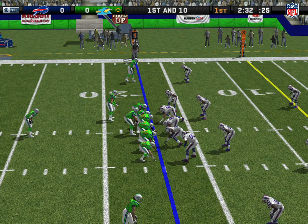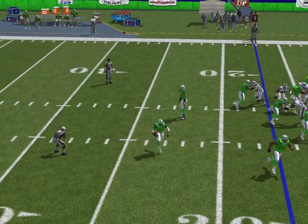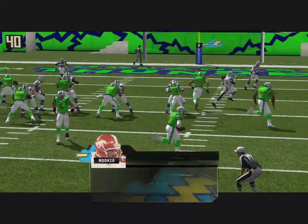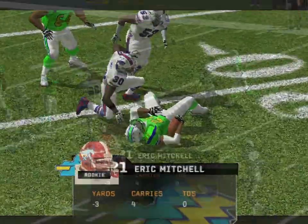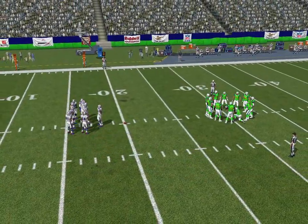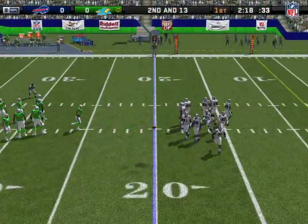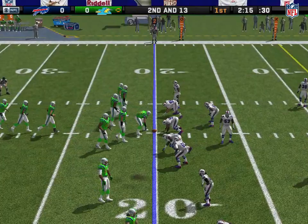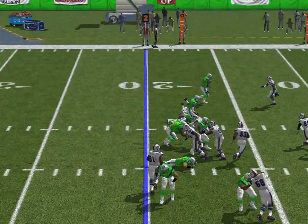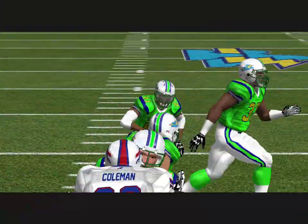Peterson with a man in motion. Hut. Hut. Close split to the right. White is there for the tackle at the 20. Tucks it away. You could hear the collision. Mitchell up here on the carry. A 9-yard gain on the play.